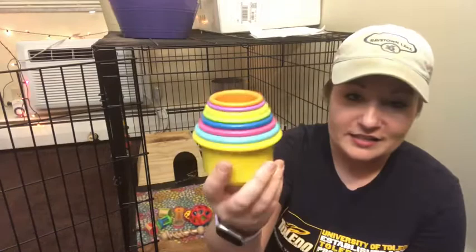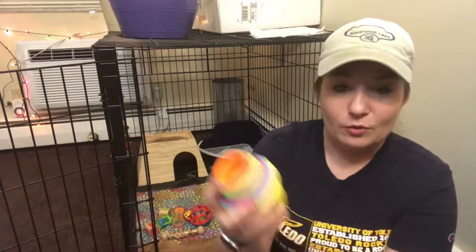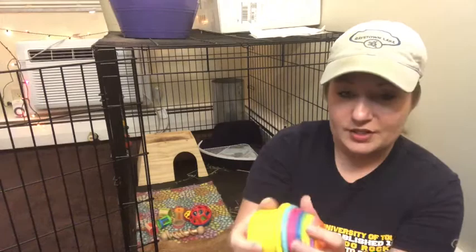As far as toys go, another toy that you're going to possibly want to consider is these. These are stacking cups. Now I'm going to be honest, Daisy doesn't play with these that much, but if you think your rabbit would enjoy them, they come apart completely. You can hide treats in them, which is really awesome, and they're really cheap. They only cost like $4 from Amazon for all of these cups, and most rabbits love them. Daisy's just kind of the exception to the rule.